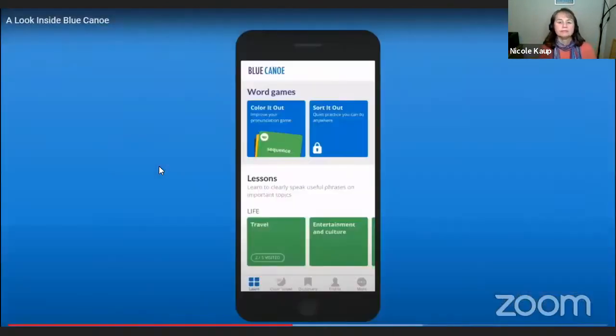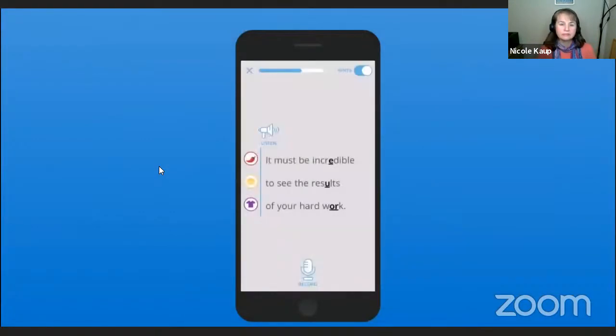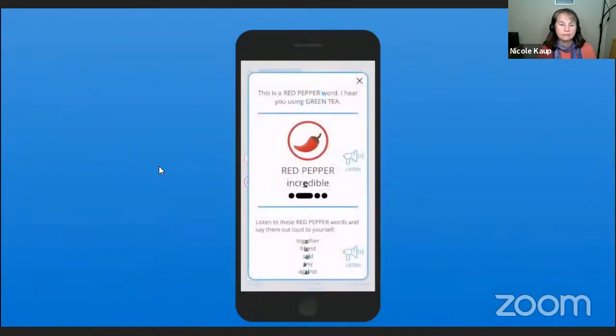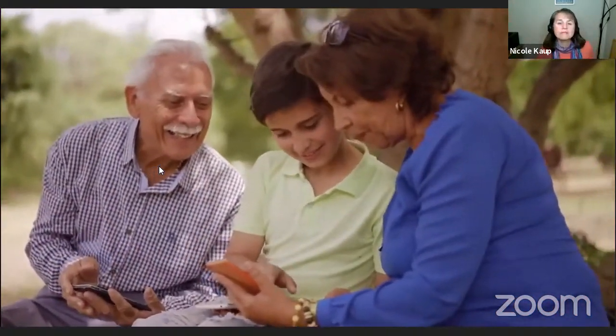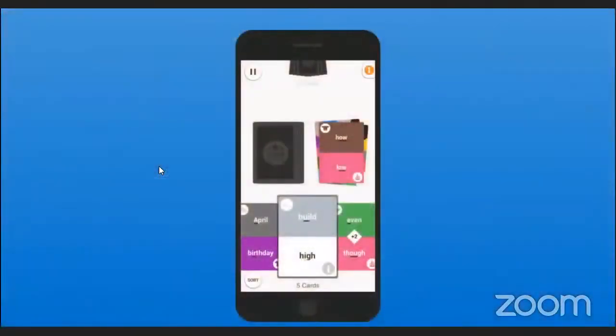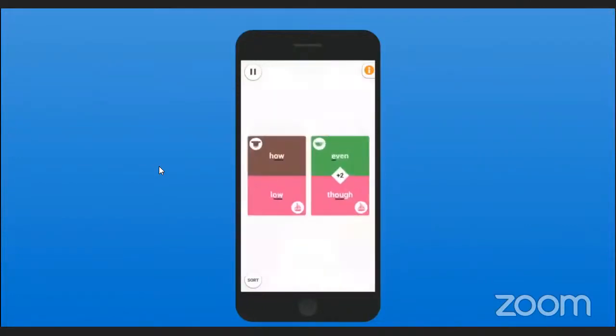With Blue Canoe's engaging activities and targeted feedback, learners improve their spoken English with just 10 minutes of practice each day. For example, learners will choose a lesson, say a sentence, and get immediate feedback and mini lessons to improve. It must be incredible to see the results of your hard work. You're using the wrong color vowel here. Green tea instead of red pepper. Eh. Blue Canoe's content is customized using relevant vocabulary and topics for people of all ages. Learners also improve their pronunciation at the word level by playing the card game Color It Out, where they engage the musical part of their brain by saying words that repeat a single sound. Rose, boat, low, rose, boat, though.